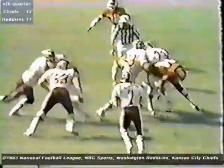We'll take a look at Theismann. Washington this time coming out of the backfield. He has an option. He can either break inside or to the outside, depending on how the defensive man has covered him. This time he wanted to break outside. Theismann followed him. Big first down.